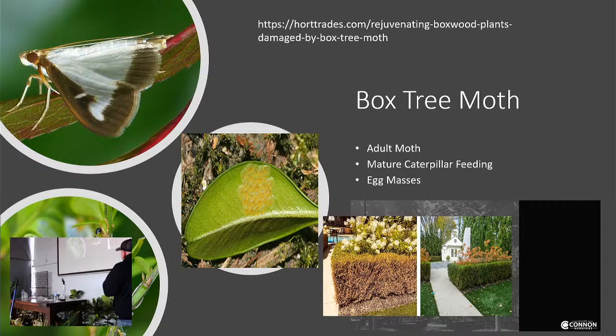But definitely, box tree moth is something to be aware of. I wouldn't say it would prevent me from using boxwood in a design. But like everything else, the media kind of hypes certain things up, but they don't get the full picture or the whole science behind it.